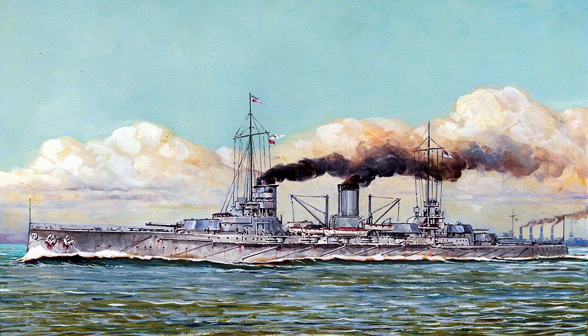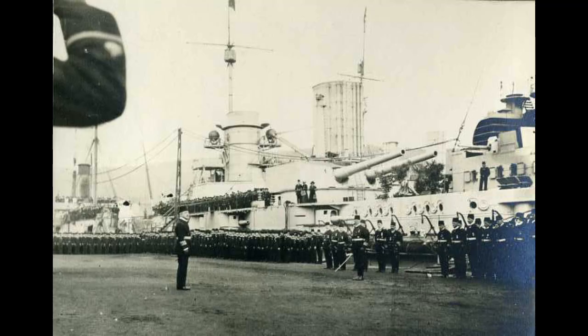Goeben was, alongside the light cruiser Breslau, part of the German Mediterranean Squadron. All of the German Mediterranean Squadron, actually. Stationed in Austria and Italy because of the Balkan Wars, she was still there, albeit due to be replaced by her sister, when World War I broke out.